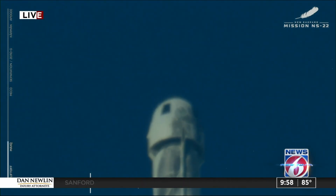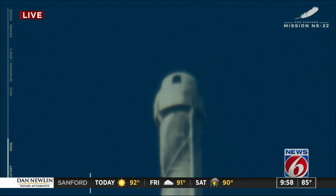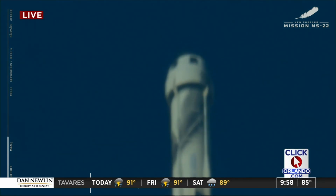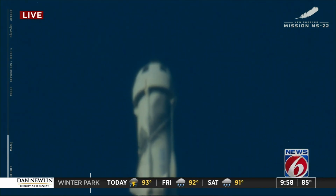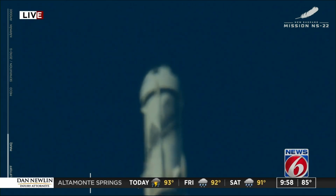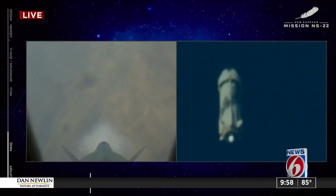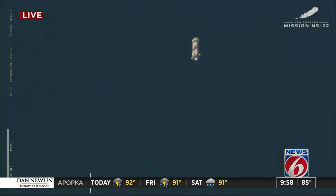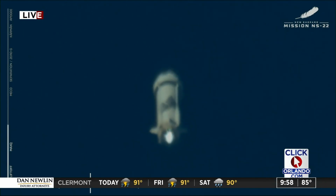We've hit our next milestone, max Q, the point where aerodynamic stress on the vehicle is at its maximum, and that BE-3 engine gets to flex its muscles, throttling down to reduce those stresses. Our next milestone will be main engine cutoff, but in the meantime, the BE-3 is back to 110,000 pounds of thrust, powering New Shepard and its crew to space.